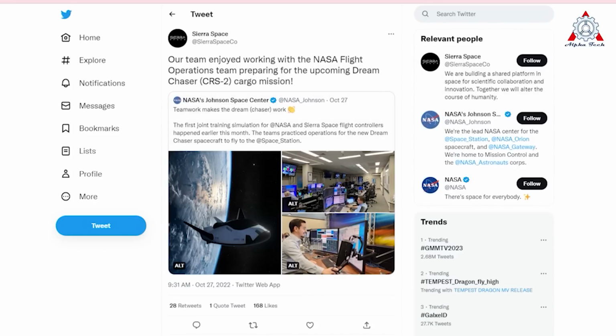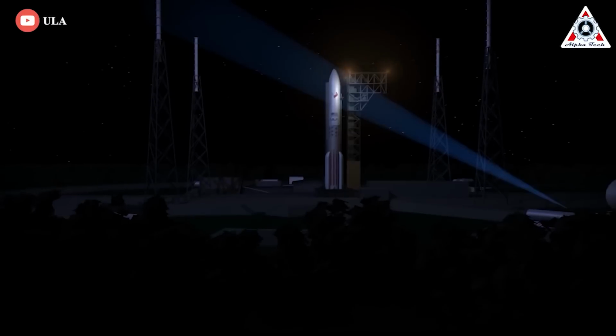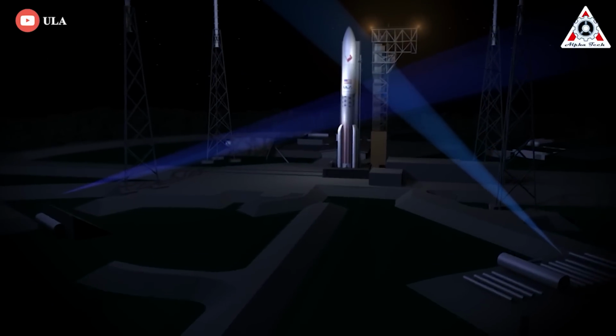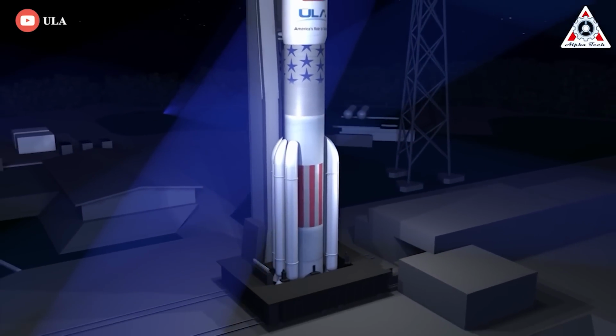cargo mission." For the next step, Sierra Space will ship it to the Kennedy Space Center for integration onto the Vulcan rocket, with a launch tentatively planned for early 2023. As of right now, Vulcan is scheduled to have its first launch in the coming months. Assuming everything goes perfectly, its second ever mission will be with Dream Chaser Tenacity as a payload.